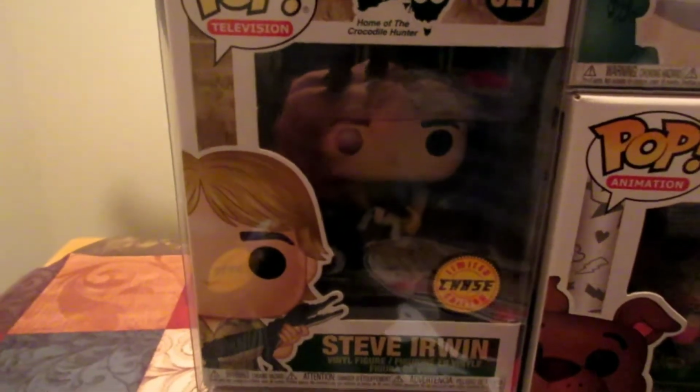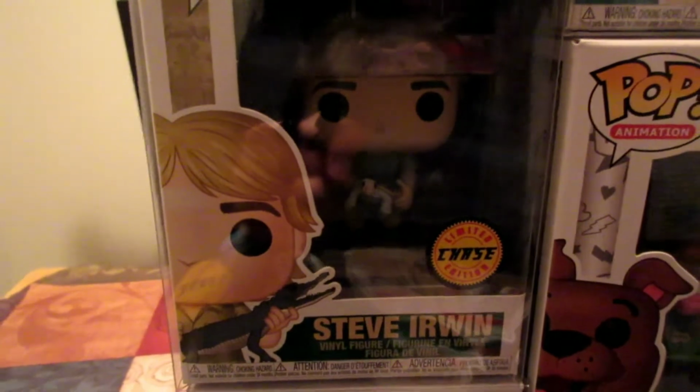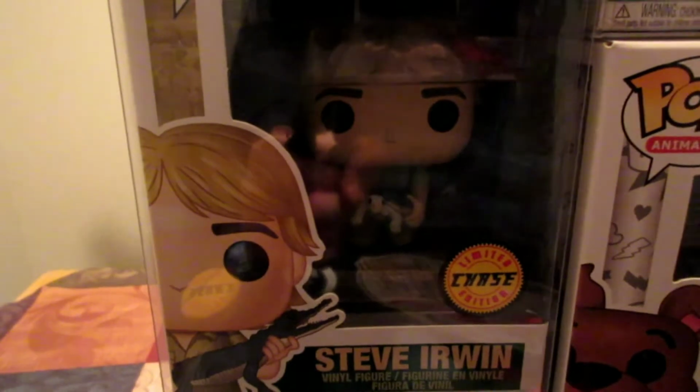This next one I believe was also from a Dead Zone Citizen Mystery Box. But we got a Steve Irwin Chase. And the difference between the common and this one is he's holding a turtle versus holding a crocodile. And then right here, we got the Gomez Chase. This one, he's holding a fencing sword as opposed to the common variant where he has nothing in his hand. So it's kind of a lazy chase, but it's a cool pop.